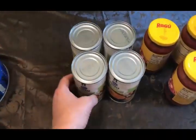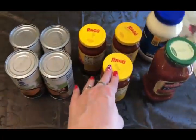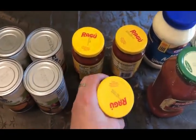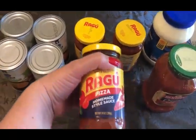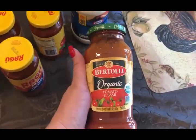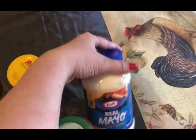I got 4 cans of the low sodium chicken broth. This is one of those things that I had a coupon for, which you had to buy 3. It's pizza sauce, but I make homemade pizza or pizza type casseroles quite often, so I know 3 jars will get used pretty quickly. So I went ahead and got the 3 jars. I got 1 thing of spaghetti sauce and a thing of real mayonnaise.